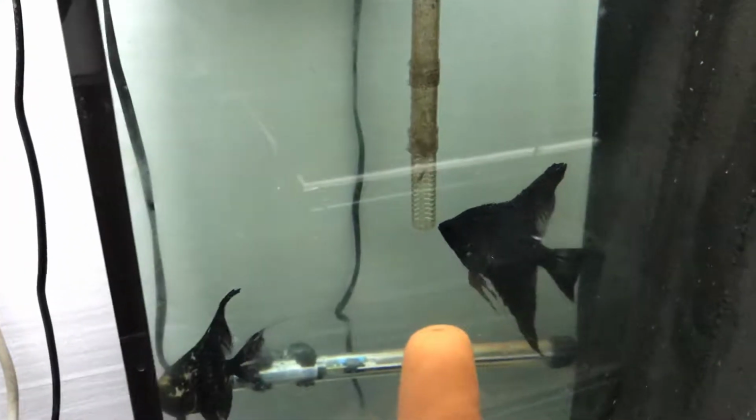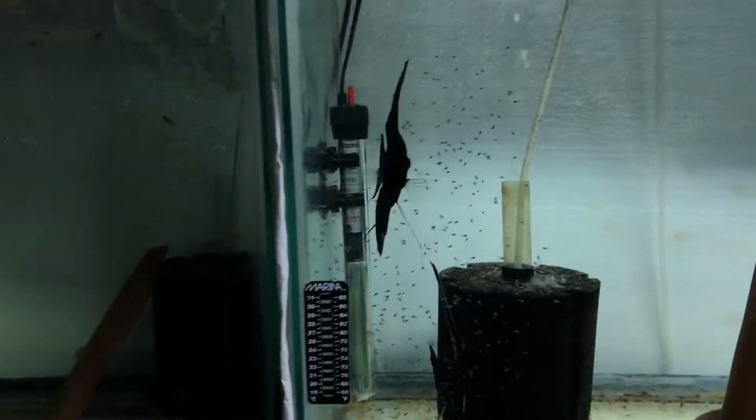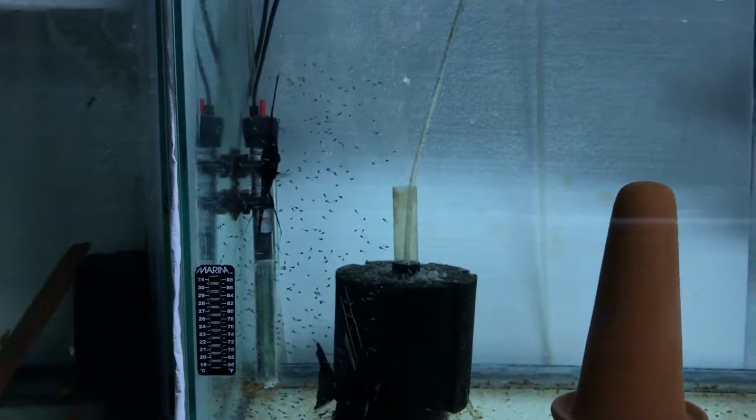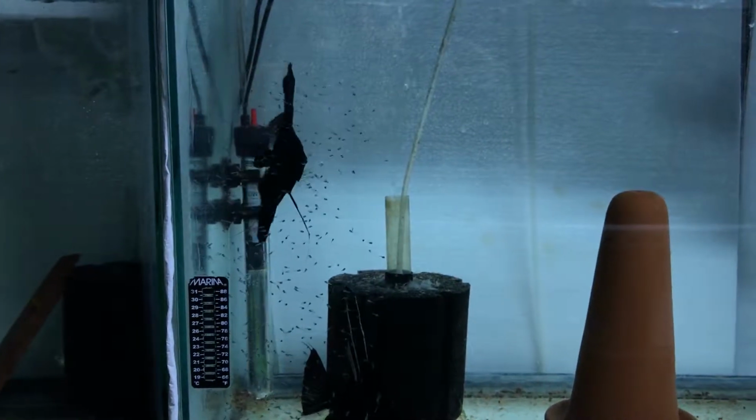They look great, and these guys are doing well too, kind of just checking on their fry, and it's really cool. So I just wanted to show it because I've never actually had it where I had one pair with free swimming fry, one pair with wigglers, and one pair with eggs.